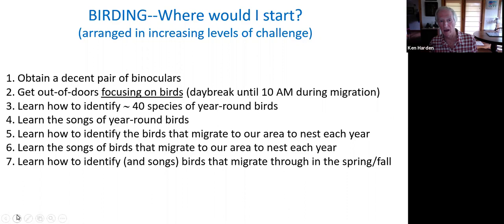I'm taking a walk, but what I'm really doing is walking to see if I can identify what birds I see on this walk. Probably the best time to do it is between daybreak and 10 or 11 a.m. And that's particularly the case during migration, where birds are most active and sing the most early in the morning. You could start by identifying the 40 or 50 species that are here year round.